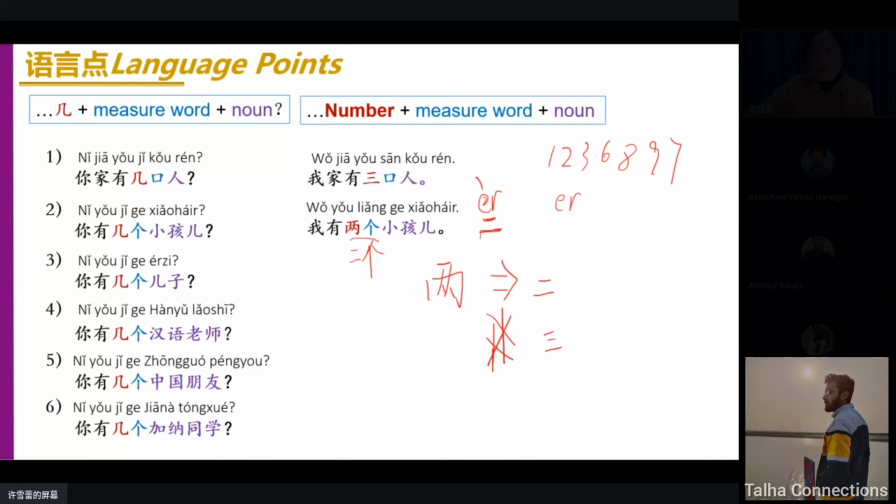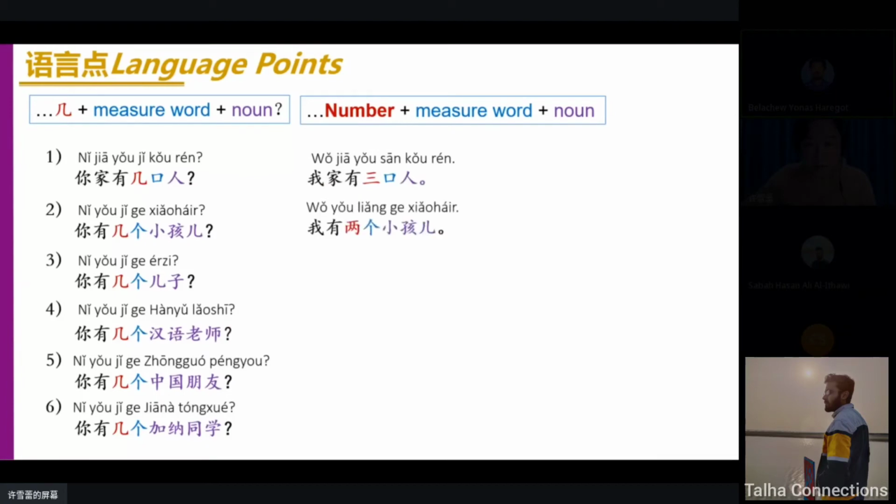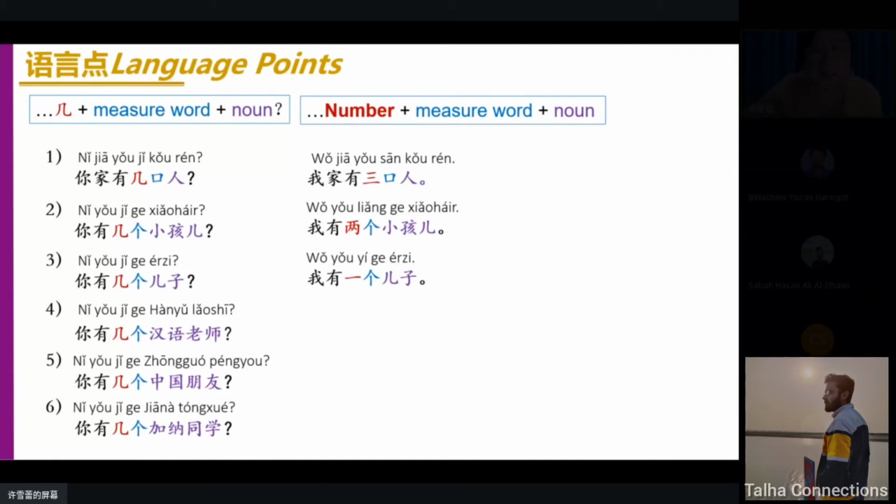Here there are 2 handwriting styles. Just now we mentioned 我有两个小孩, which means I have 2 kids, right? 两个. Instead of 二个, we usually say 两个, before the measure word. If we want to use the number to mean 2, we usually use 两 instead of 二.